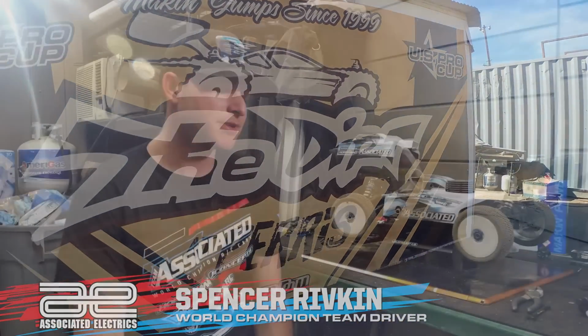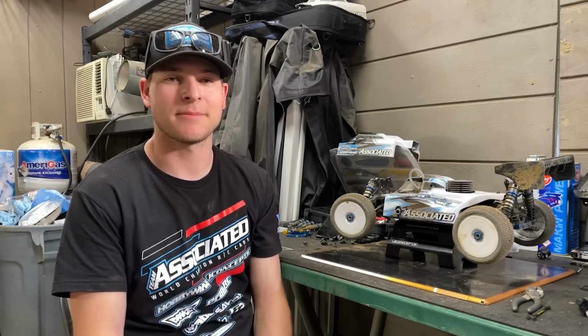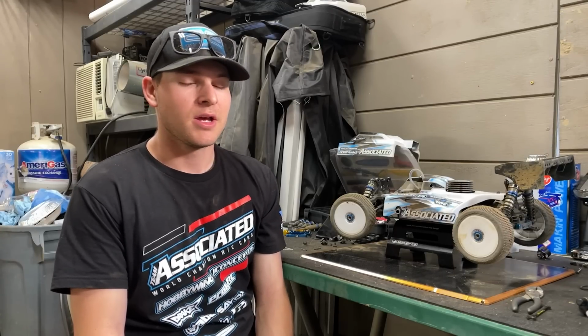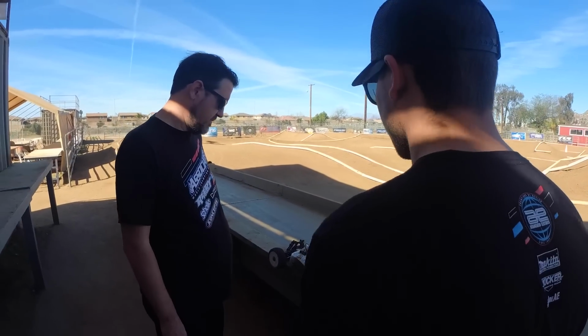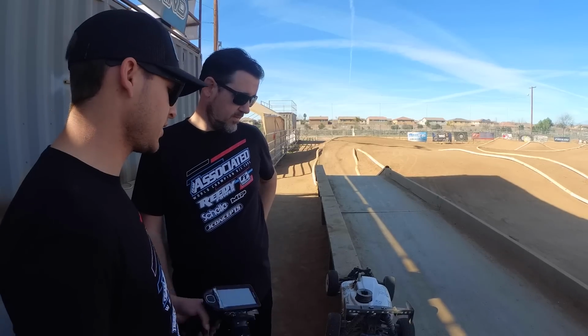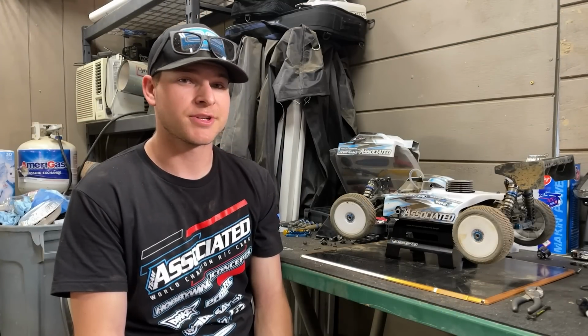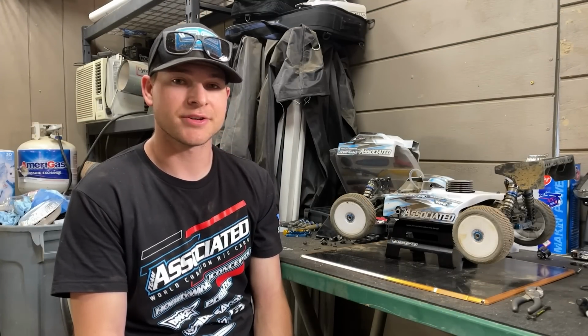Today we're running out here in California. We're here to introduce the new RC8B4 platforms. This is something that I've been super excited about. I've been quite involved with some of the development stages through this car, and I'm super excited to say that the B4 platform cars are definitely an improvement over what we've had before. All the new front end geometry is completely different. It's a lot easier to drive.